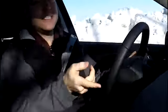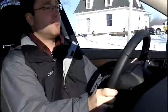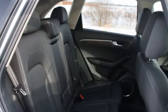We've got standard 19-inch wheels. In this case, Audi has seen fit to wrap them in Pirelli Scorpion winter tires, so we can actually get around this area. So thank you, Audi. But 19-inch wheels, standard. The tri-zone climate control in here is standard. It works very well. Power heated front seats, standard.